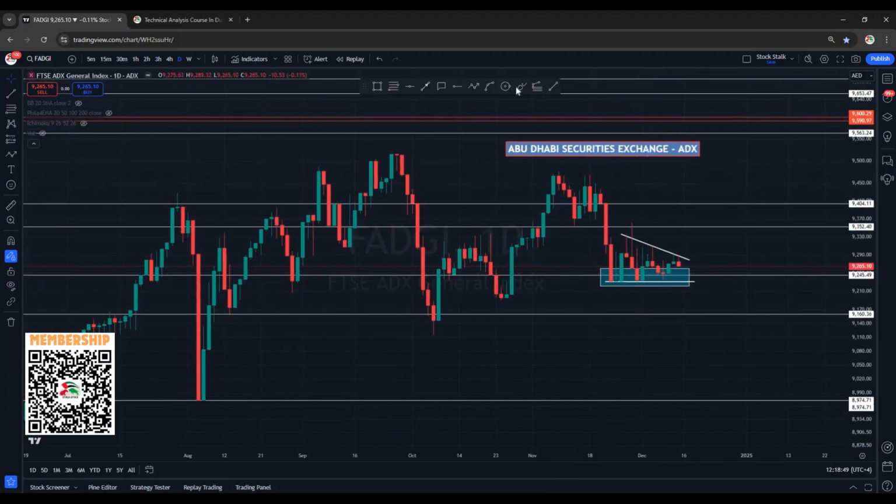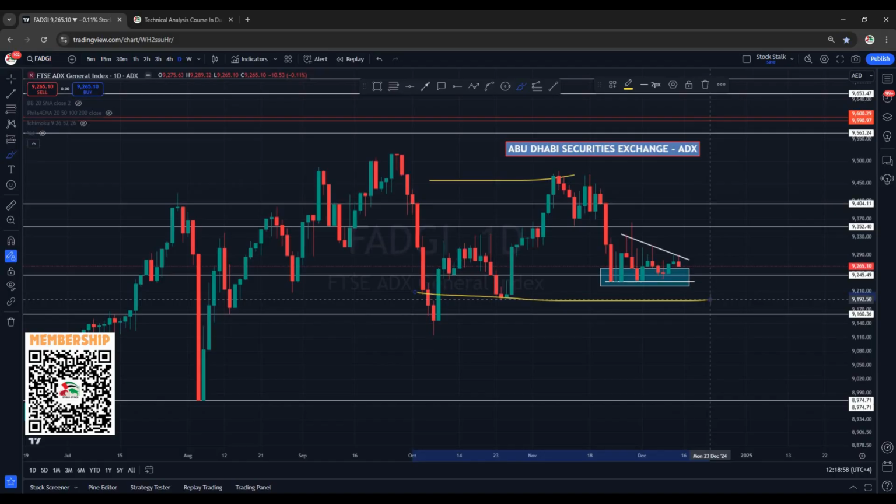Overall, as we can see, ADX market is still struggling. It's going sideways. It's in a range. We are not seeing good recovery or good moves in the market. If biggies start performing, especially IHC, it will lift up the index, it will lift up the market sentiments, and other stocks may slowly start following.